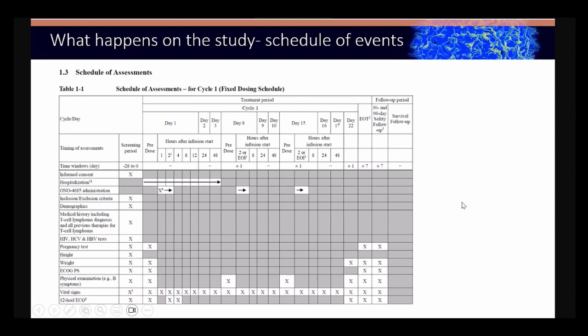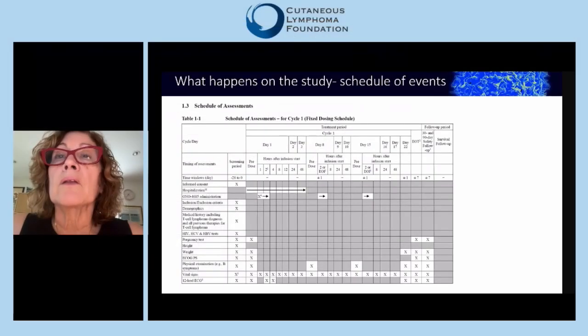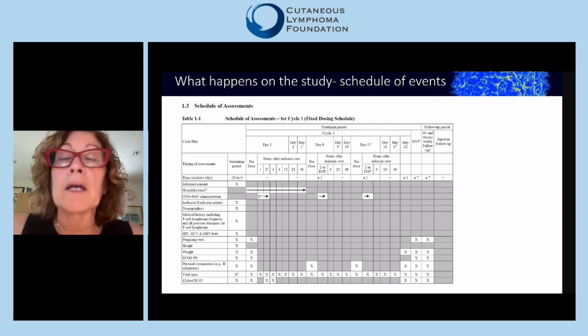Also, I'll just mention that when the Food and Drug Administration looks at these trials, they look at this with a fine-tooth comb. And so they really dig deep into our records to make sure that, in fact, we did all of the things that we said we were going to do.